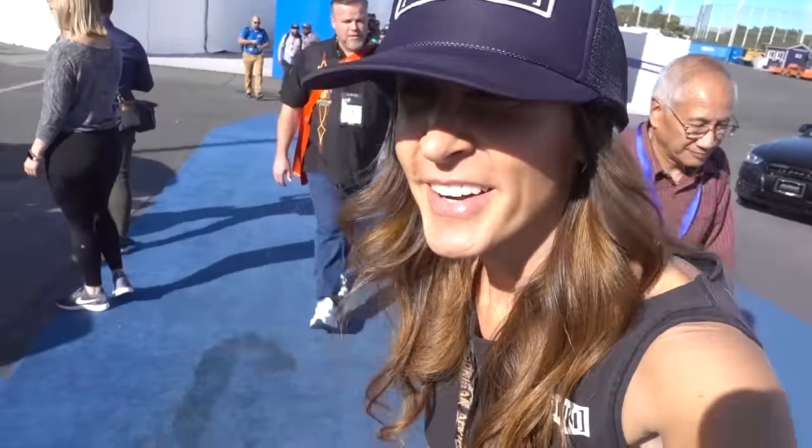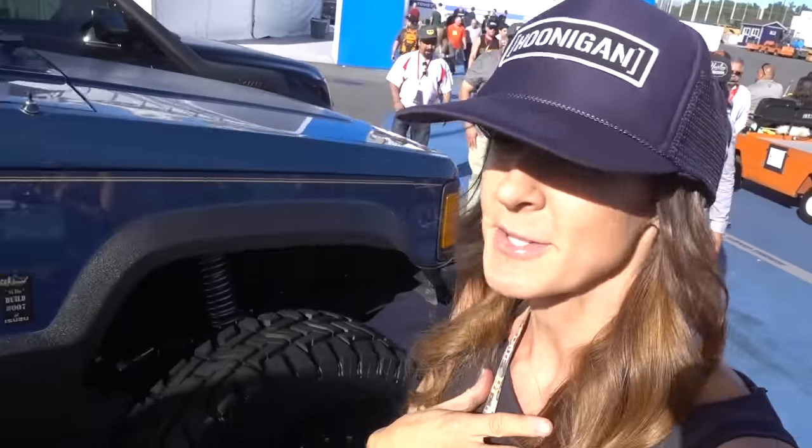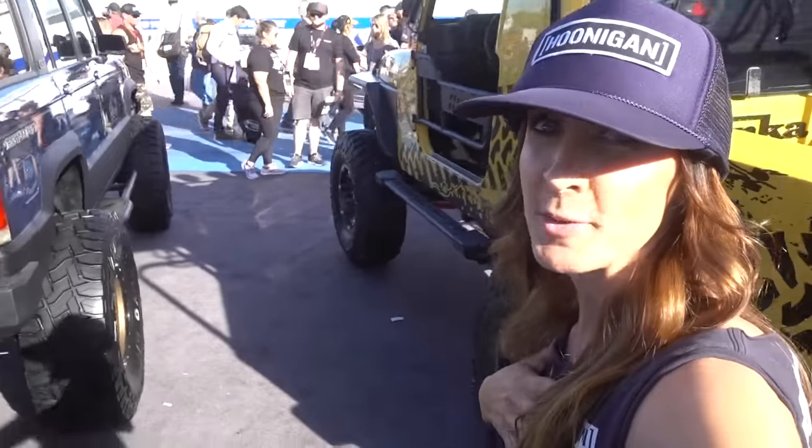This is a Trooper. This car is so near and dear to me because my parents had one of these when I was a kid. And these are all of my memories of camping and driving, going anywhere outdoors. But this thing is absolutely awesome. I'm going to meet up with the owner and see what he's done to it.